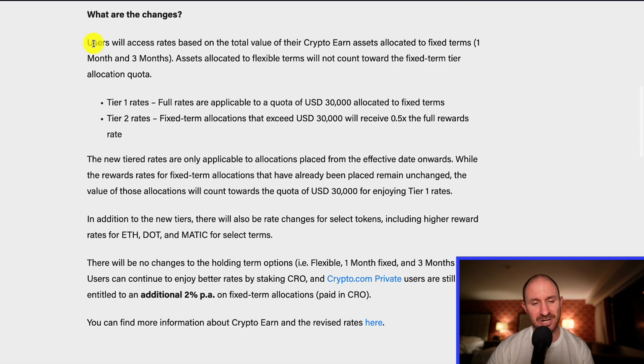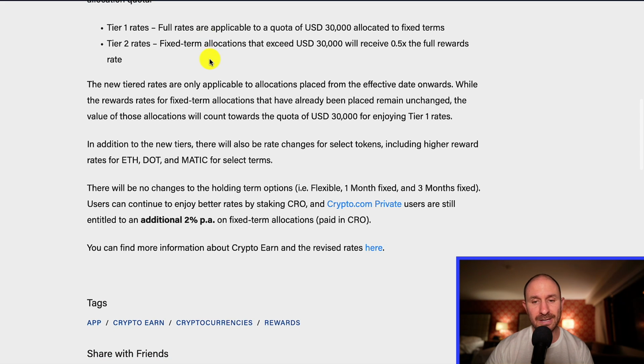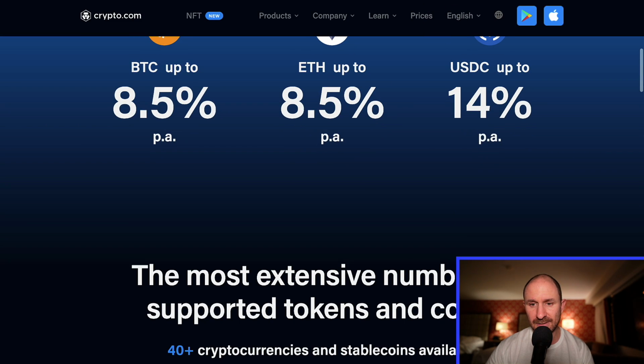So what are the changes? Users will access rates based on the total value of their Crypto Earn assets allocated to fixed term, 1 month or 3 month rates. Assets allocated to flexible terms will not count towards the fixed term tier allocation quota. So I'll explain this all in a moment. I'm going to head over to the Crypto Earn section and explain to you exactly what this means.